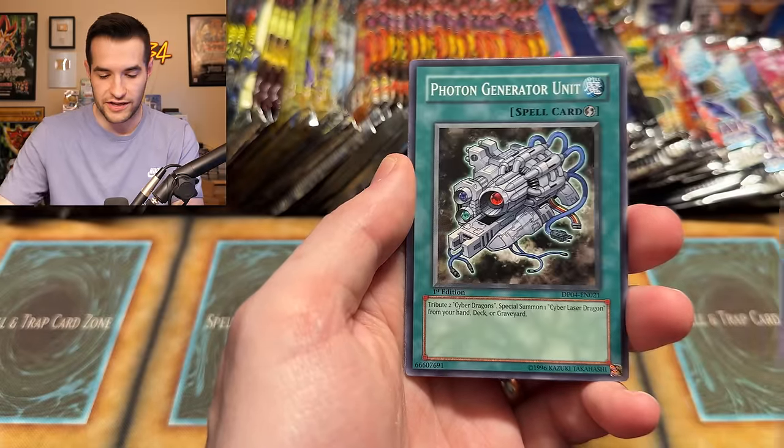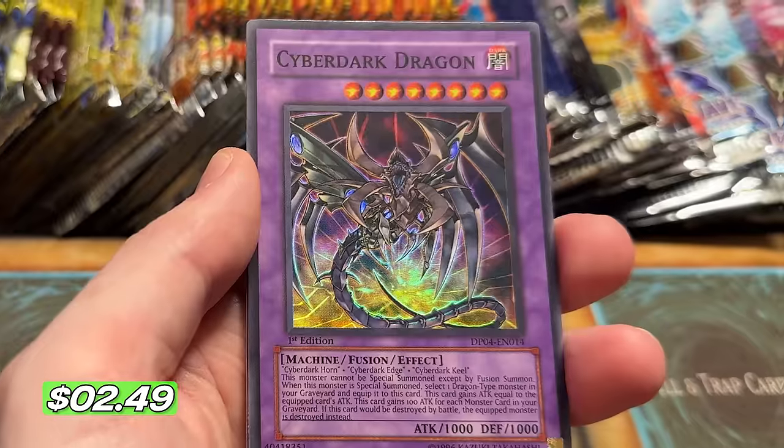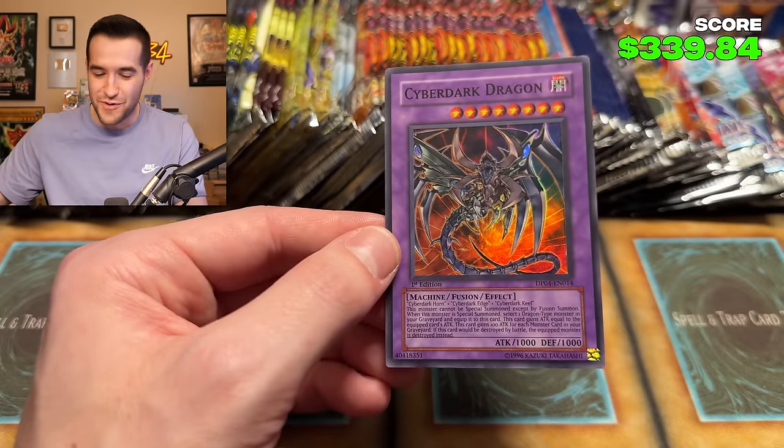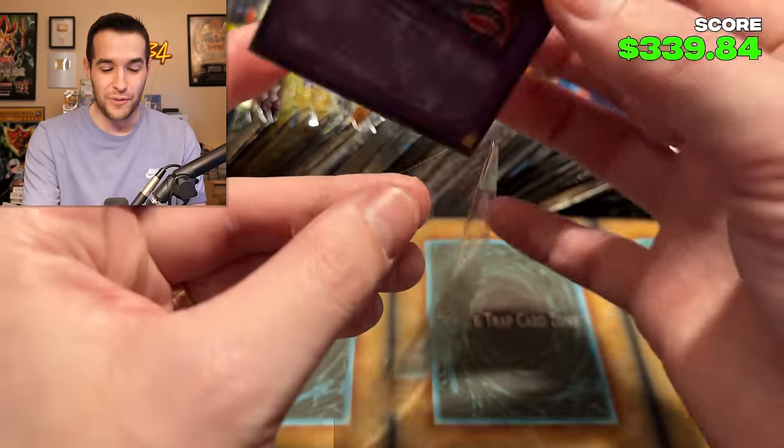We have Cyber Dark Heal. I think it's in the middle. Generator Unit. Cyber Dark Dragon! We did get one of the Zane cards. Cyber Dark Dragon, super rare. Let's go. That's probably one of the best cards in the set.